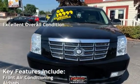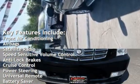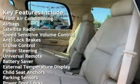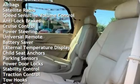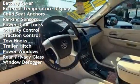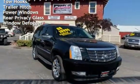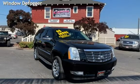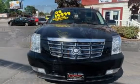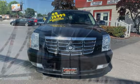Key features include front air conditioning, airbags, satellite radio, speed-sensitive volume control, anti-lock brakes, cruise control, power steering, universal remote, battery saver, external temperature display, child seat anchors, parking sensors, power door locks, stability control, traction control, tow hooks, trailer hitch, power windows, rear privacy glass, and window defogger.